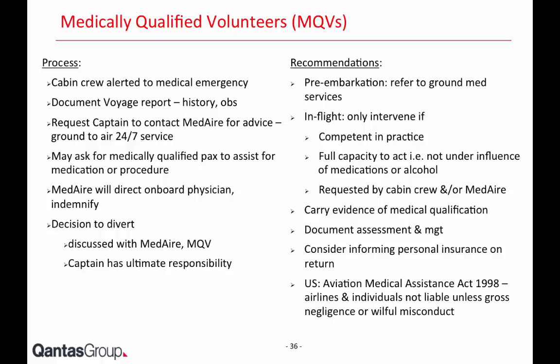So how does it work? Cabin crew get alerted there's a medical emergency on board. They document in the voyage report what's happening. They request the captain to contact Medair, so that's the first port of call, unless it's a very serious event. If it's a very serious event, they'll quite often put the PA out for a doctor first because they know they're going to need hands-on. But otherwise, they'll contact Medair first, and Medair will advise them yes or no to call for a medically qualified volunteer. Medair will, it says, direct the onboard physician.